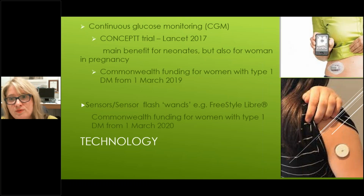So for that reason, Commonwealth funding was introduced on the 1st of March 2019 to cover women who are trying to conceive just with type 1 diabetes. Unfortunately, none of the other diabetes at this stage. At the moment, they need to be referred to an endocrinologist to approve this. They get 6 months initially when they're trying to conceive, and then if they're still not pregnant after 6 months, they'll often be able to get another 6 months approval. Once they are pregnant, they then have a year of further CGM to take them through the pregnancy and for the first few months afterwards. So we're seeing a lot more of that, and again, another critical reason why you need to refer women in this group with type 1 to their endocrinologist or their diabetes team early to have this in place to give good outcomes for them.